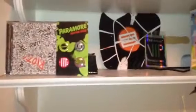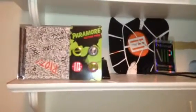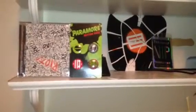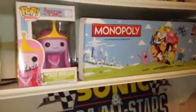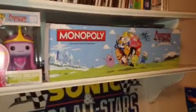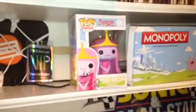Bottom shelf, there's a little Paramore section from when I went to their concert a month ago and met them. To the Riot CD, some pins, a fan, a VIP pass, and there's a bag back there. It's a Princess Bubblegum Funko Pop signed by Hendon Walsh, and the insert from the Adventure Time Monopoly also signed by Hendon Walsh, who me and Laura met at MetroCon.